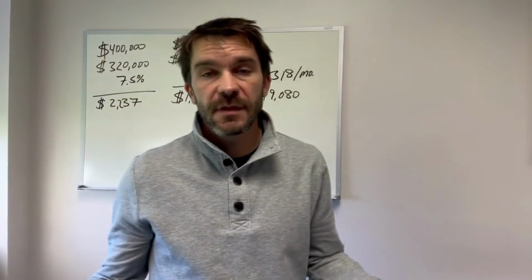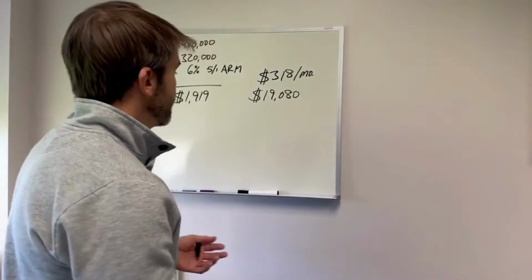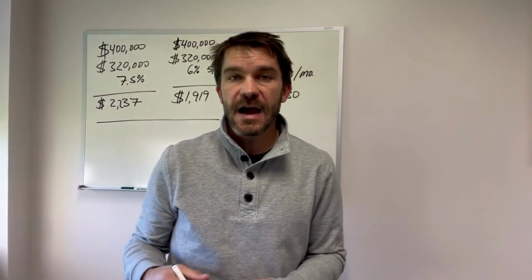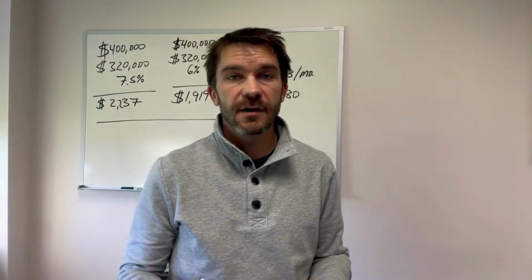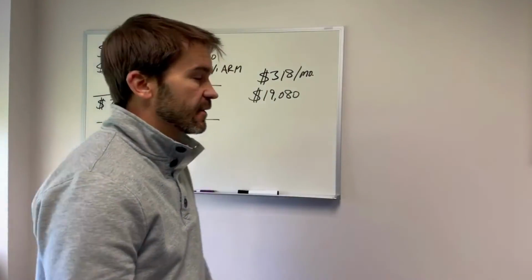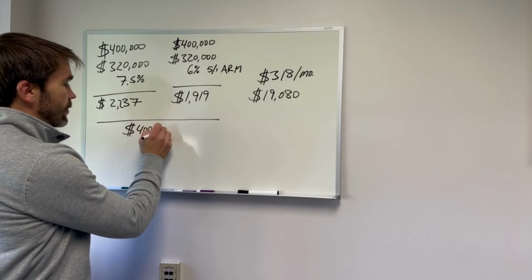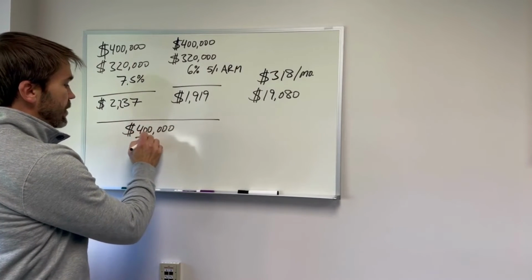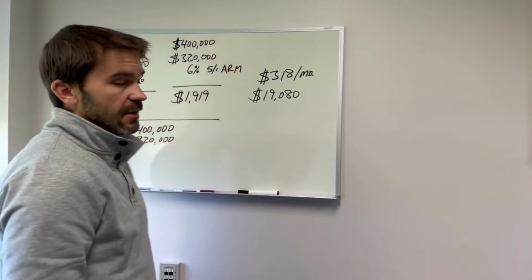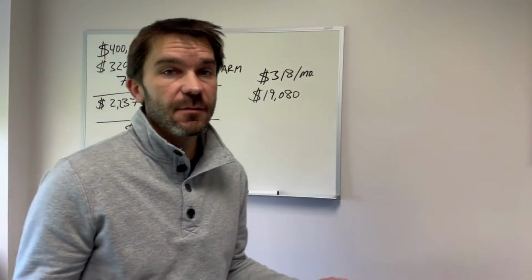So let's also give him the example. Say, hey Tom, if you wait a year, here's what it potentially could look like. So let's assume, for the sake of argument, that the values have stayed the same. We're not going to say they went up or down. We don't know where it's going to be. That's for another video. But assuming it's the same, right? So Tom buys the home, $400,000, finances the $320,000. And now let's say rates go way down. Let's say they go down to 5% next year, which is what Tom is hoping for.